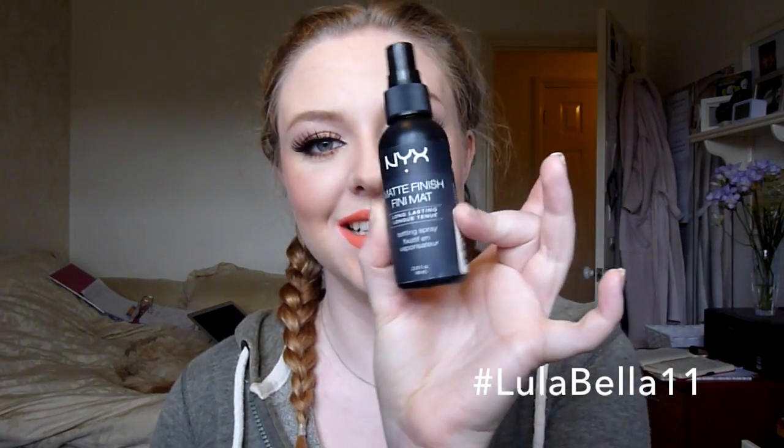I have a setting spray, which probably isn't going to come as much of a surprise because I have been using it in a lot of tutorials just recently. It is the NYX Matte Finish setting spray. It looks like just a little bottle like this. I purchased this over a year ago now, and when I first purchased it, I didn't like it at all. I sprayed it on my skin and I didn't feel like I was matte. I didn't feel like it made my makeup last any longer. I just felt like it made my makeup get a bit oilier, which obviously isn't a good sign when you're using a setting spray.